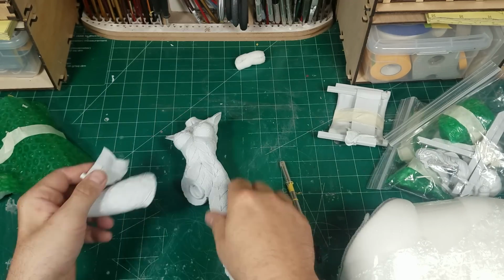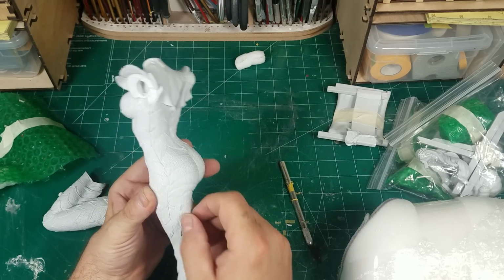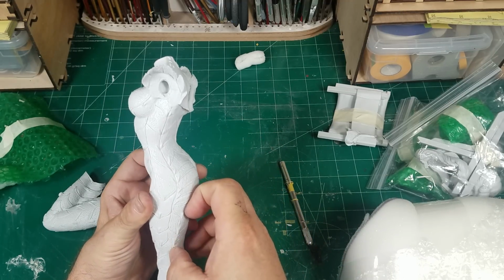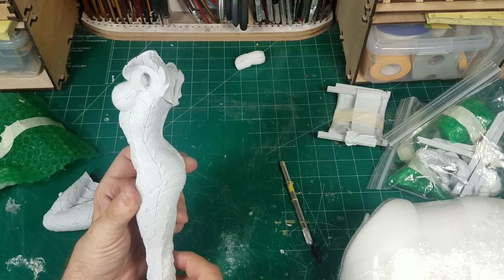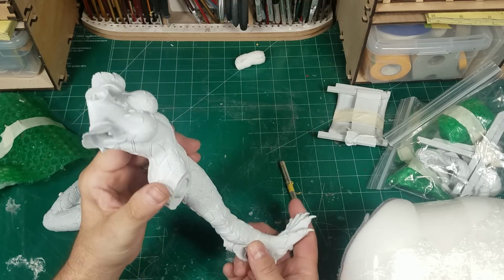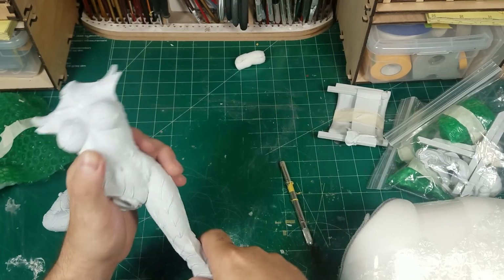Casting is top notch. What I like they did on this for the casting, there's just a natural kind of seam here in the outfit, and they just followed that with the mold line. I'm having to look really hard to see one in here. It's pretty impressive. Yeah, really done well. The only place I really see the mold line is on the shoulders, and as usual, it's minimal.